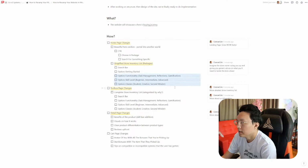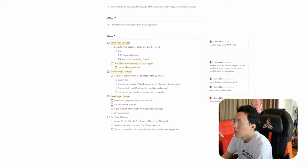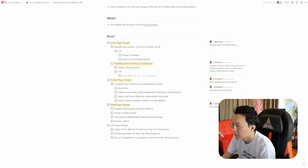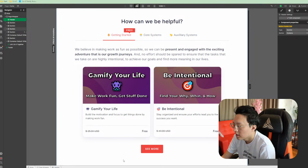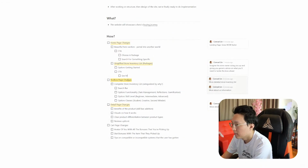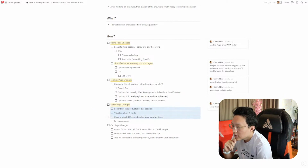So then here, okay, again, there's always a call to action. The CTA is, I believe right now it's already there. So the CTA is not see more, but see all products. See the whole list. But this can improve. Choose a package is a quick get started, and then details of the product, product differentiation, is in there.